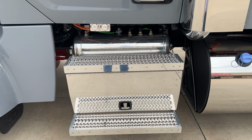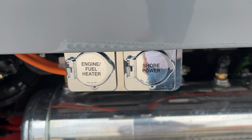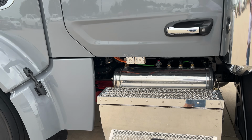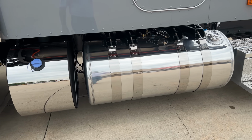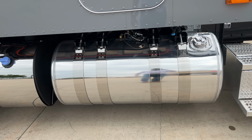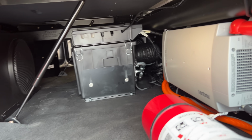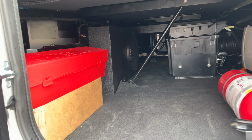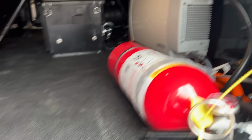Nice polish job on the boxes here. We did put in shore power, and then your engine plug-in heater there. Polished stainless steel cover on the DEF tank. Got a 120 on this side with 4 straps. Nice polish job on that. There's your inverter with the shore power. It's just a lot easier to order the shore power from the factory because everything's concealed. All the wiring, everything's just so nice.